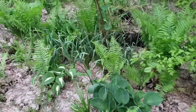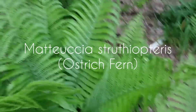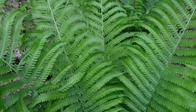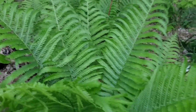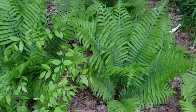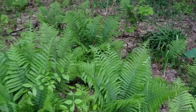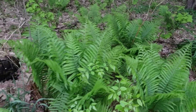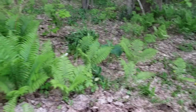Lots of hostas and ferns. One of my favorite ferns, maybe my favorite fern, the Ostrich Fern. Just a great landscape plant for the shade, especially if they get enough moisture. You can't really use them in a spot where it's dry, but they grow big, they spread around, they're easy to transplant, share with other people, move to other parts of your yard.